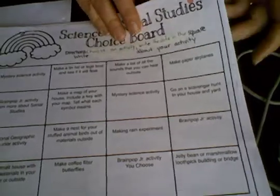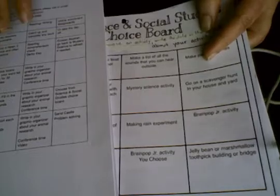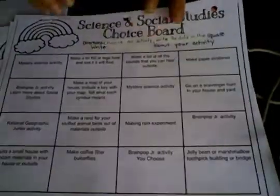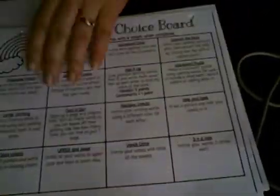These are put into the calendars, but you can always do one of these fun activities anytime, as a reward or something to keep your child engaged in their learning.